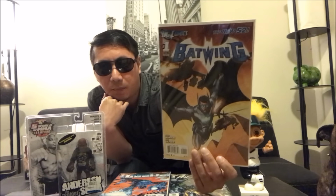Here is Batwing number one. I'm not sure this actually took off, but I decided to just buy it because, as it turns out, at Half Price Books you get buy four, get one free. So I had to pick something, and might as well, I went with number one, Batwing. Yeah, I'm not sure what's the story behind Batwing. There are too many Batman-related characters. Very nice one right here.